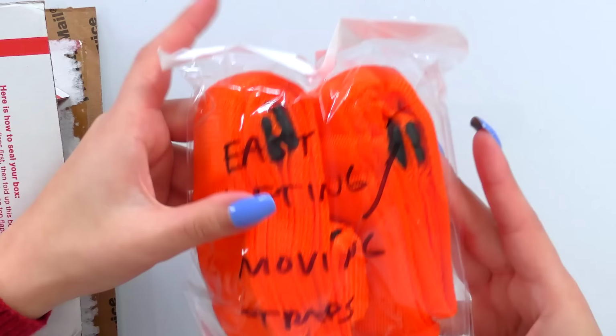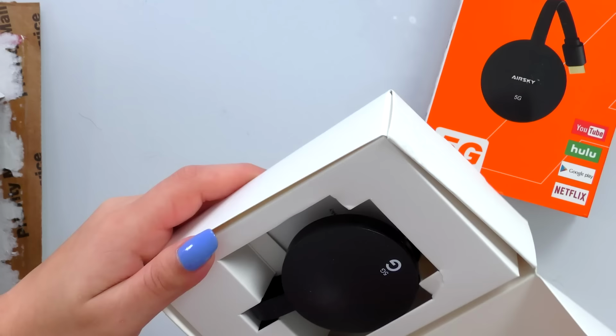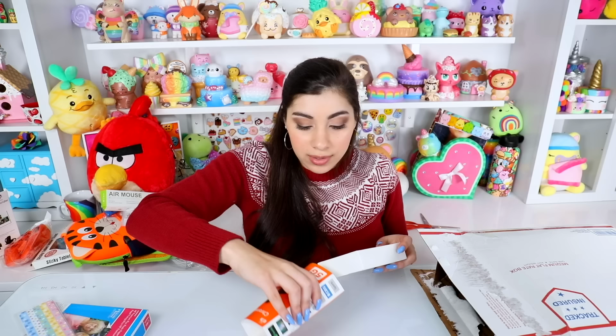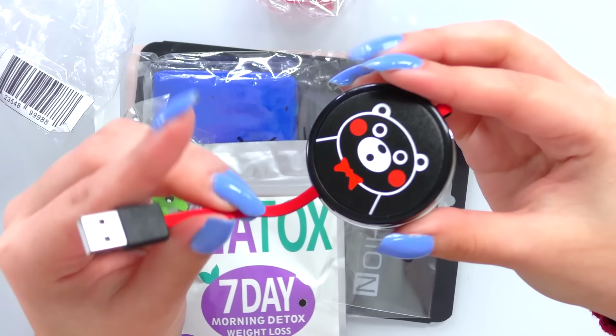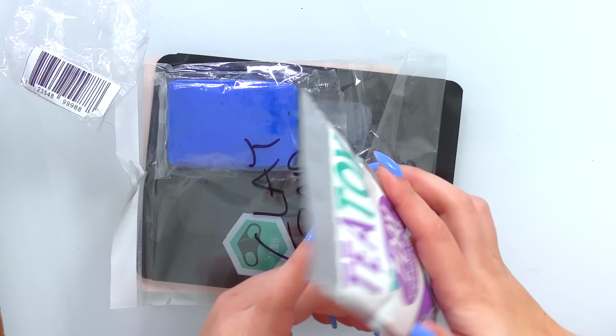What is this? Easy lifting moving straps. Whoa, yeah. Oh my gosh. We're getting down to the bottom now. Chromecast. That's definitely used. I can't tell you what it does. I don't know what it does. Some dad with too many gadgets decided to put together a mystery box. And then we have a bunch of little things. Some ripped up post-its, very clunky USB drive, little green dragon, 7-day morning detox for weight loss.